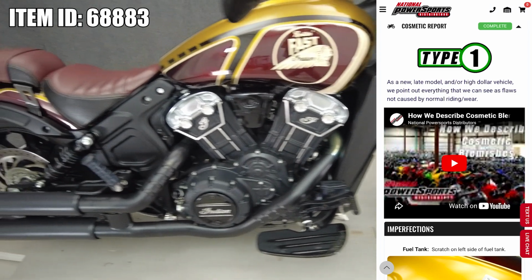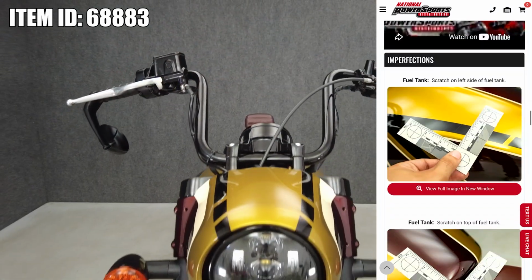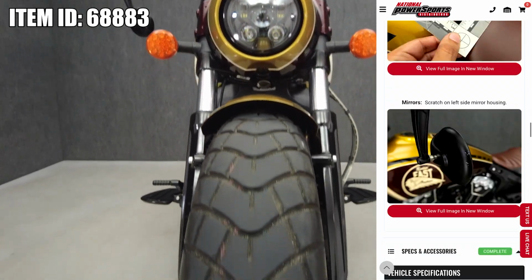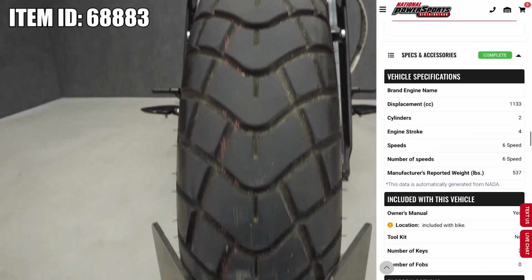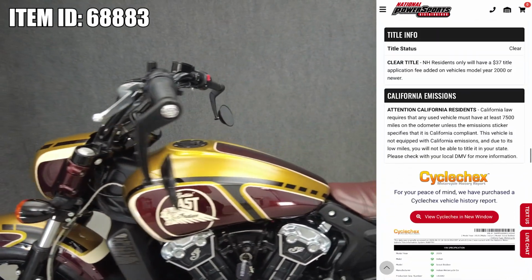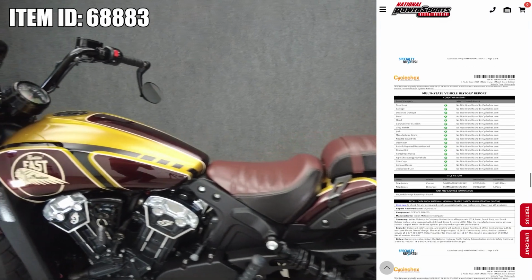Because of this bike's age and mileage, we point out everything we consider a flaw not caused by normal riding. There's a scratch on the fuel tank, and a scratch on the mirror housing. This bike has an owner's manual and 2 keys, a clear title, and we have purchased a CycleCheck's vehicle history report.